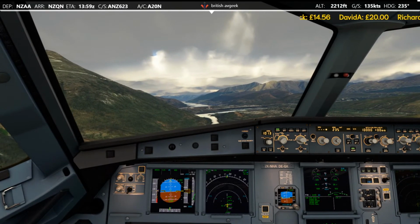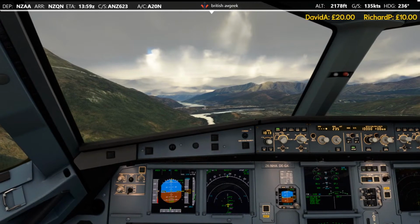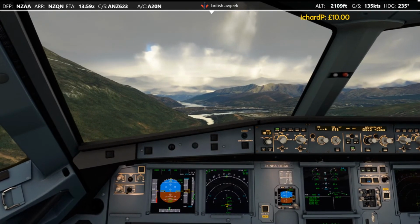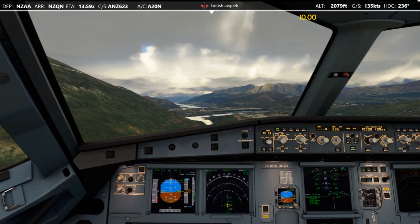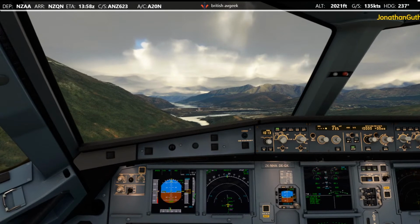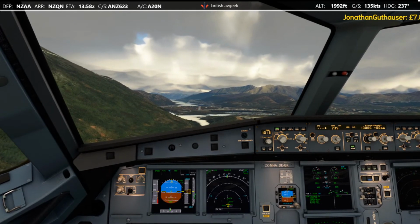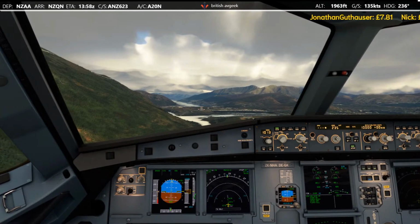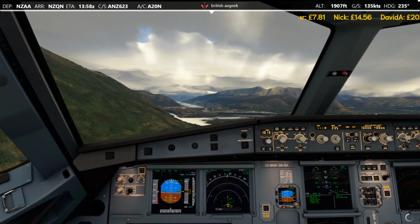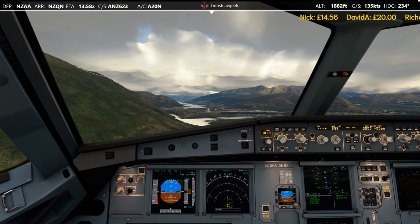889, passing 8 Auckland for Queenstown runway 23 approach. METAR for NZQN. Let me find it. It's winds 330 at 2 knots, 5 degrees Celsius, QNH 1013. A little bit of buffeting there coming off the ridge.